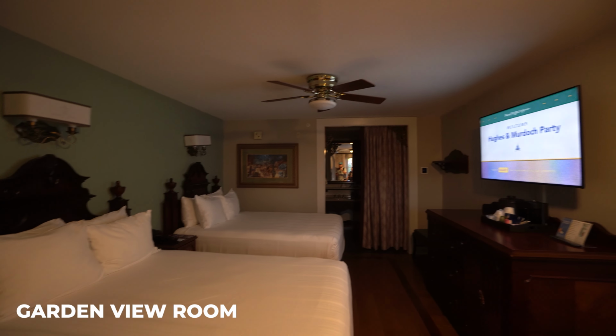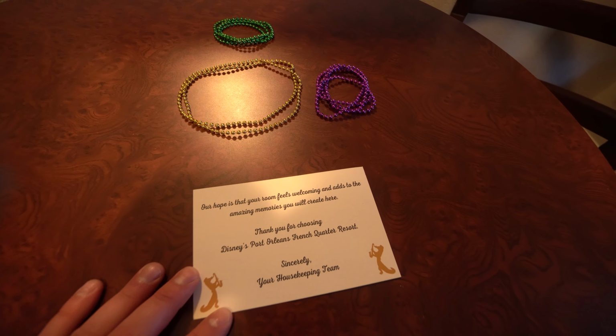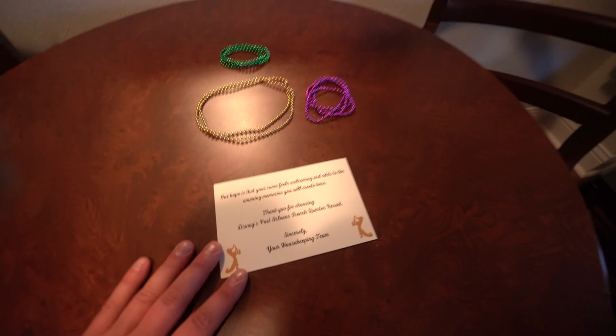Welcome. Our hope is that your room feels welcoming and adds to the amazing memories you will create here. Thank you for choosing Disney's Port Orleans French Quarter Resort. Sincerely, your housekeeping team. And you've got little beads, because that's all very Mardi Gras. You've got to have your beads.